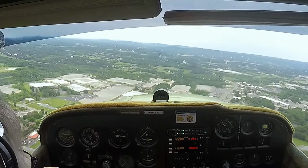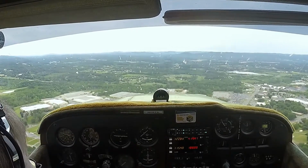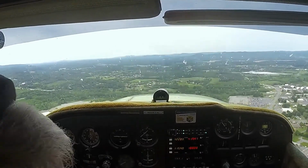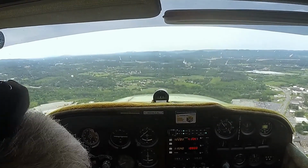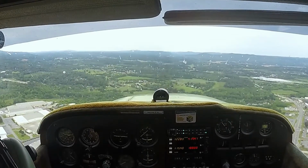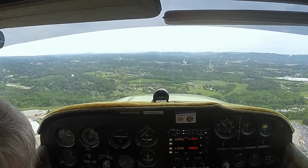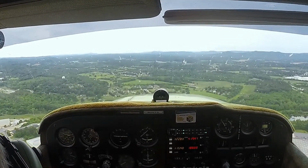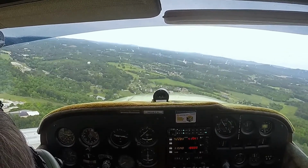Wind's wanting to push me north of the field. Second stage of flaps coming in. Altitude is looking pretty good. Keep my 1500 RPM. Have to crab a little bit more to counteract the wind. Calhoun traffic, Cessna 2671 Lima is turning left final runway 17, full stop, Calhoun.